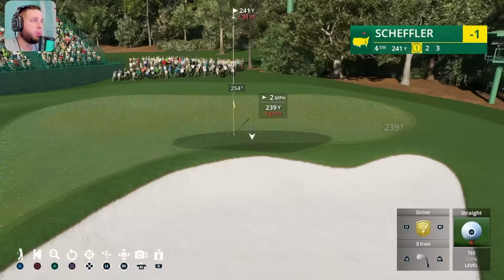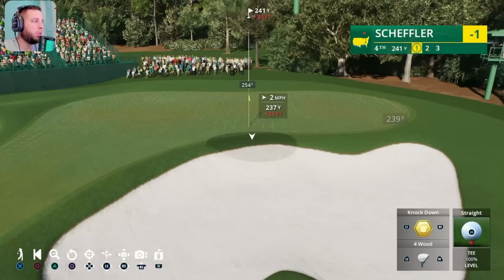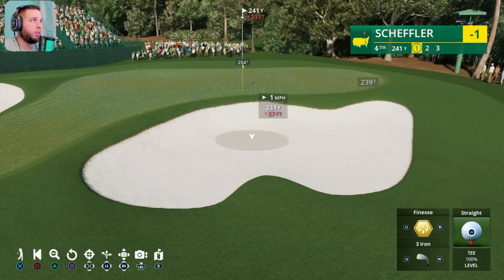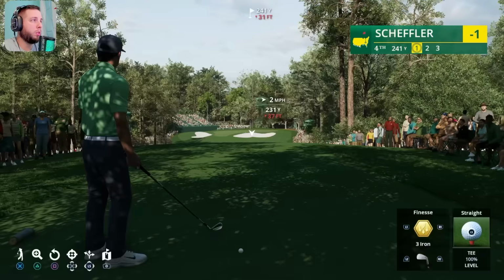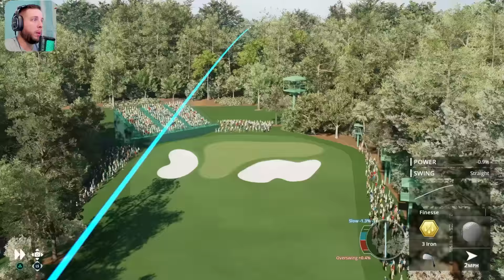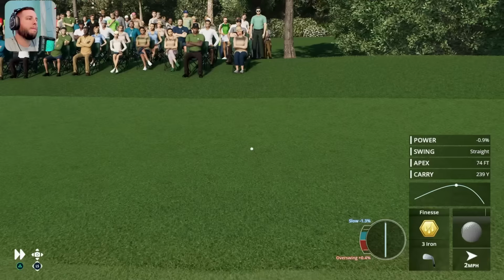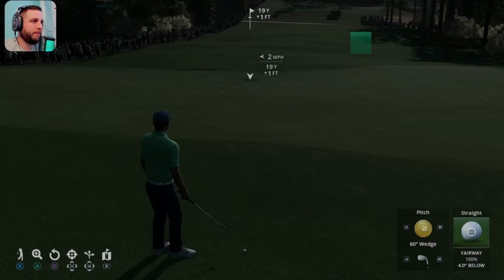I'm trying a 4-iron. We're going to go 4-iron finesse. 231. Scheffler has such a slow backswing. That needs to sit. Oh, thought I was going to hit the pin. Not good. Yeah, this is a tee shot that's perplexed many a golfer over the years. That's going to wind up too long, and off the back of this fourth green.